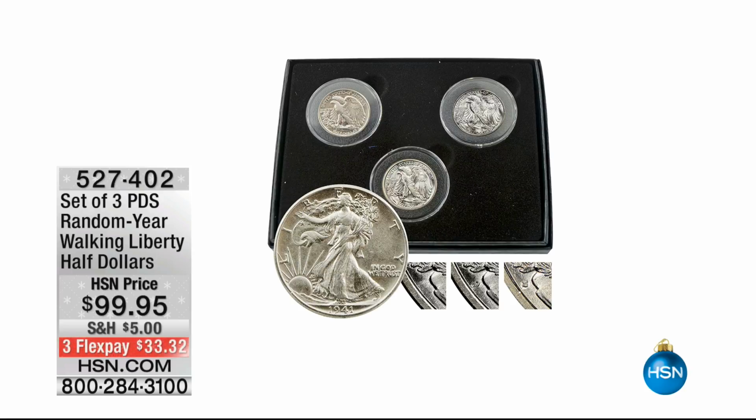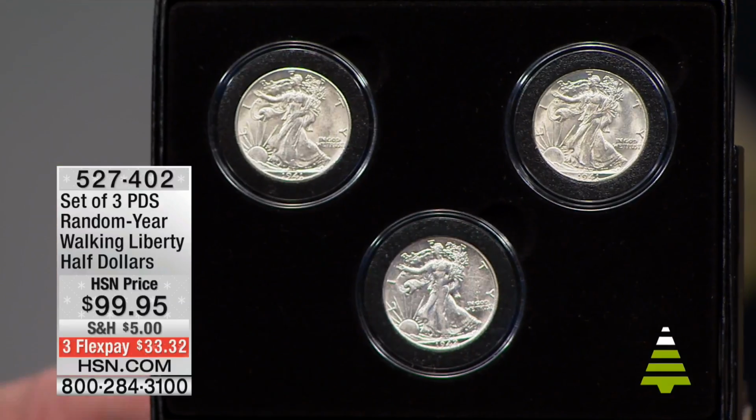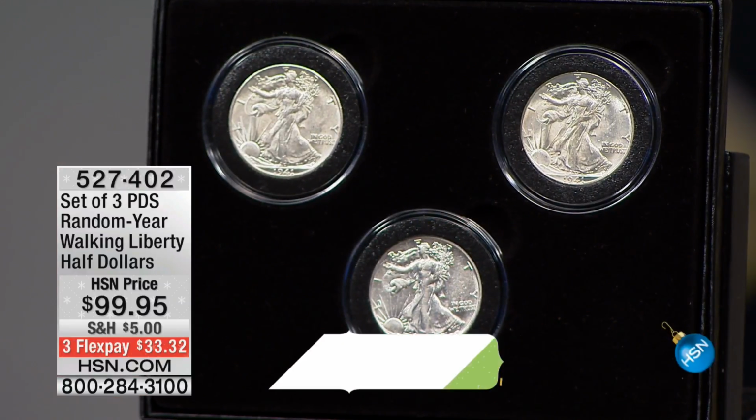Yeah. But it's a set of 3 PDS random year Walking Liberty half dollars. It's a complete mint mark set. You get a Philadelphia mint, a Denver mint, and a San Francisco mint. But look at the condition on these. These are all almost uncirculated coins for $33 a piece.